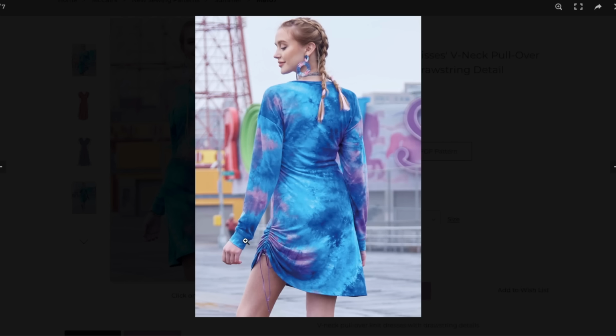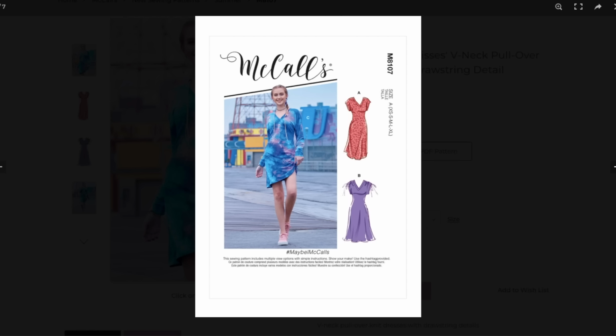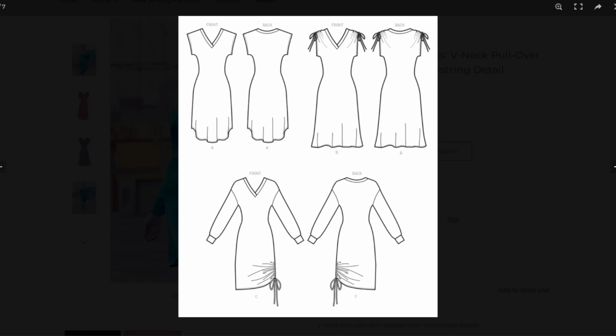I can't tell if there's cuffs here. There might be. No seam in the back. Yeah. So all of the shaping is kind of built in, curved seam lines. There is a cuff here. I bet you need a lot of fabric for it because there's really no seam lines at all. I think it's cute.